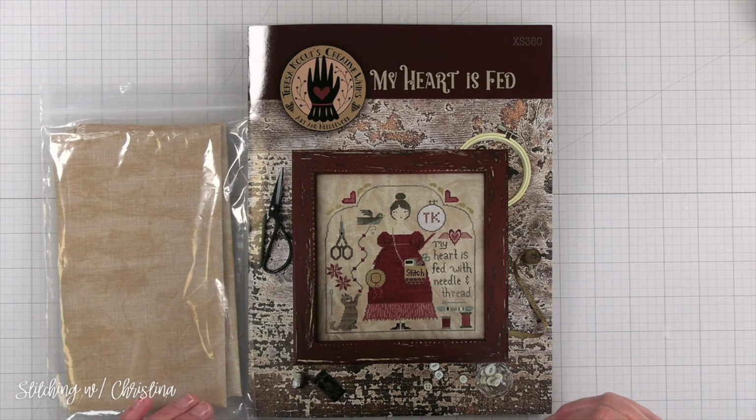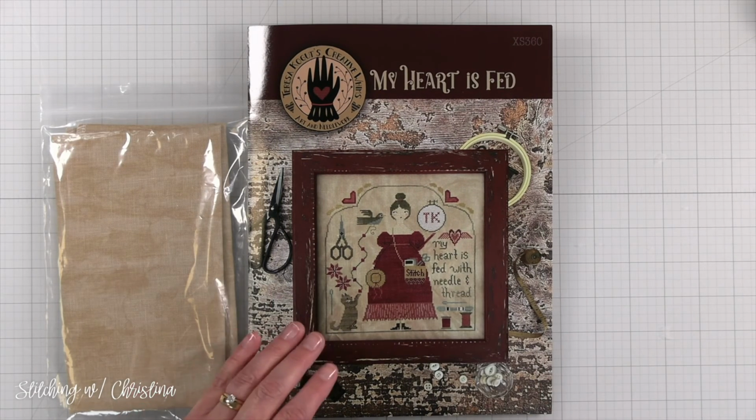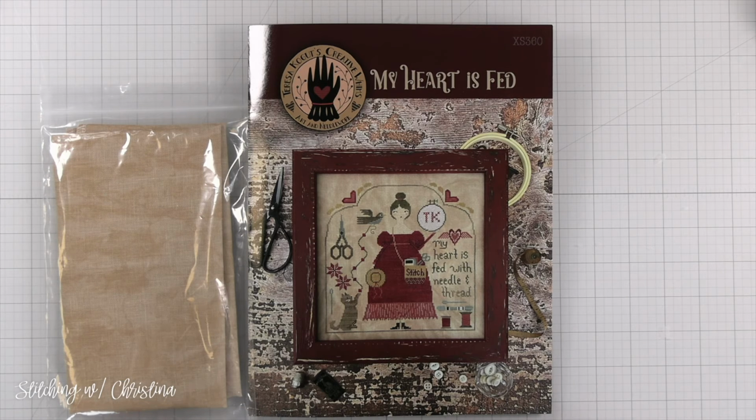But this is one that I picked up from Nashville Market. It's My Heart is Fed, and I love this one. I want this one stitched out really badly so that I can hang it up here in my crafty room.